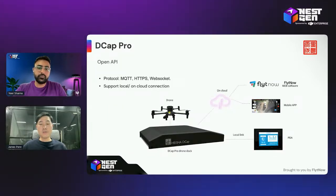So we provide an API for partners to integrate both add-on software or extra hardware onto our drone dock. And this is exactly what we do with FlightNow. You can control the drone dock and the mission from the FlightNow web OS. You can even have a mobile app on your mobile to remotely control the drone and the dock. But if you don't have internet access, when you're going out into a wild field, you can also use the PDA that we provided to control the hardware. Next slide.